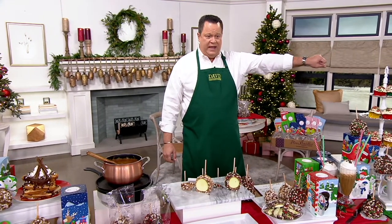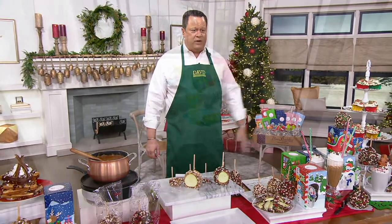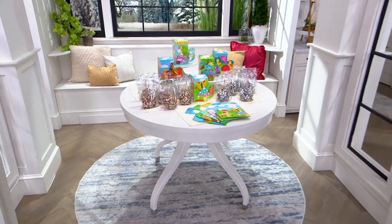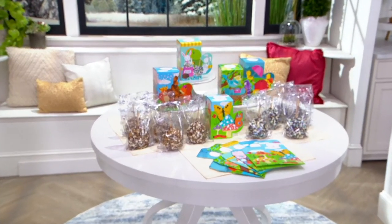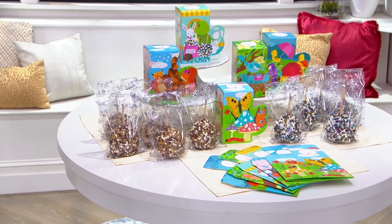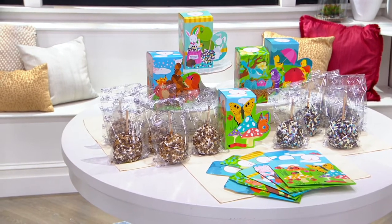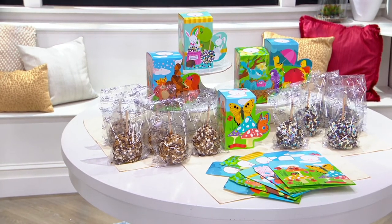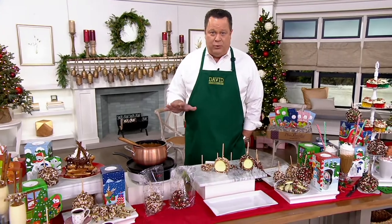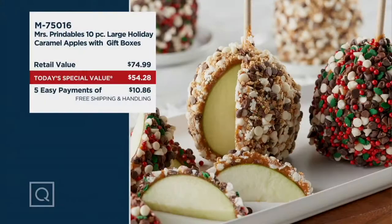So if you want to take a quick look at that, you'll see that the apple sprinkle colors change a little bit, and the artwork of the boxes turn decidedly spring and Easter, with beautiful springtime flowers and Easter bunnies and all of your springtime color assortments. All of this comes together for you at a really remarkable value. Now, ordinarily, $74.99 is what you could expect to pay for 10 large apples with all these great bags and whatnot, or boxes. We're going to do it for $20.71 less. Five easy payments on your credit card, and of course, free shipping and handling.